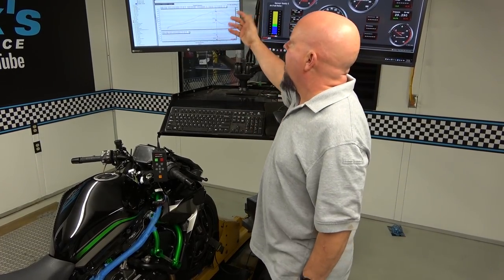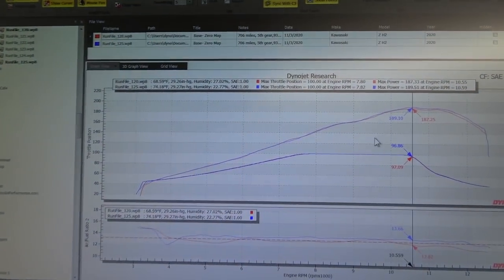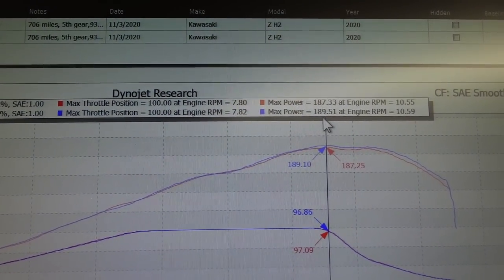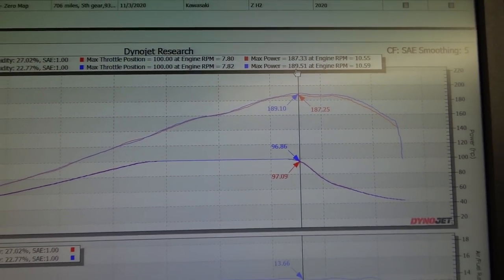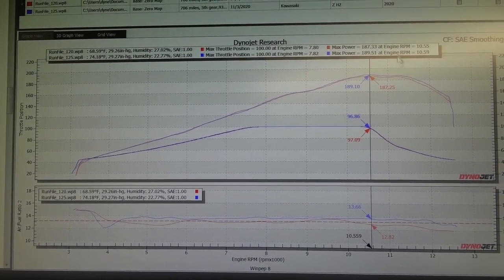So if you would like to come and take a look here. Now, I know what you're thinking. Everybody that looks at dyno charts looks at the peak number and goes, 2 horsepower? Ew. Stupid power commander.